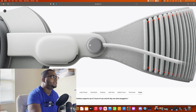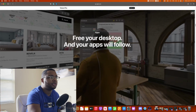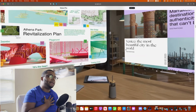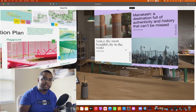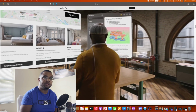But that is the extensive look at the Vision Pro. Let's look more into what it actually does. It's just like a desktop. Look at how cool this is. I don't think you guys understand my level of excitement when I was watching this. It was unreal. I couldn't believe this is what Apple's putting out. This is the most revolutionary product to me in a very long time.